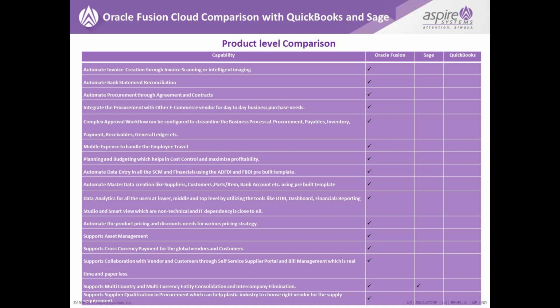Master data creation consumes a lot of time in many organizations, and that's where Oracle Fusion helps in reducing the time and effort. The pre-built templates can be used to load the suppliers, customers, or item details. Data analytics for all the users at lower, middle, or top level by utilizing tools like OTBI, Dashboard, Financial Reporting Studio, and SmartView, which are non-technical, and IT dependency is close to nil.